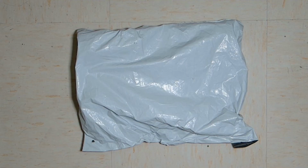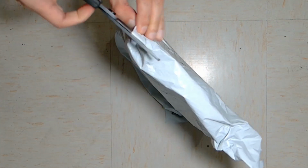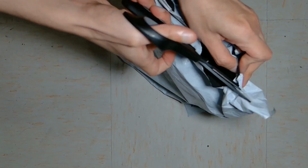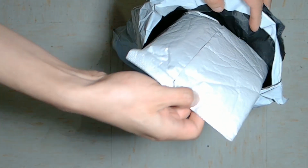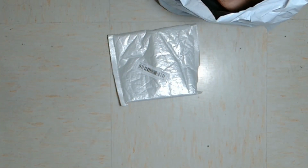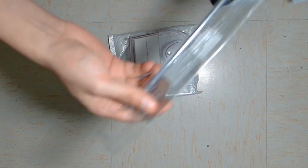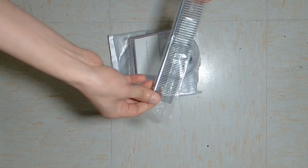TEMU shipped my items in a simple sealed white plastic bag that had no additional protective packaging. The facial device was packaged in its own original rigid plastic container. One of the combs was wrapped in a bubble mailer, the other only came wrapped in a plastic sleeve.